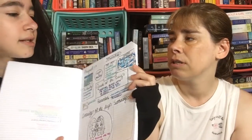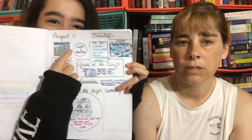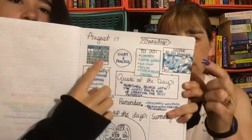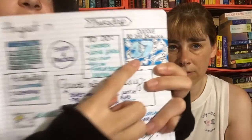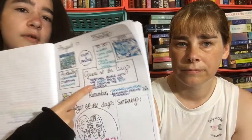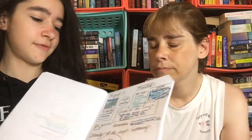What I did was put the date and month at the top, and then what day it was, and I drew a calendar, a reminder, a to-do list, and then the 30-day drawing challenge, and yesterday was doodle, so I doodled that. I didn't finish it though. Then activity: since I went to the pool yesterday, I did swimming, sleeping, and walking. Then a quote of the day, which says, sometimes people with the worst past end up creating the best futures. And the weather.